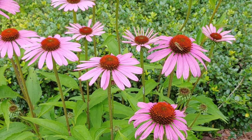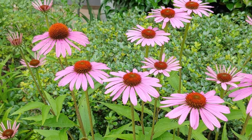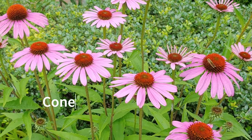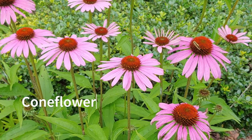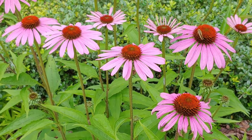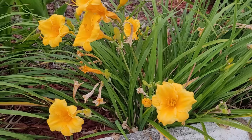These over here are some coneflowers, same situation again, but quite often we will cut them all the way back down almost to ground level, so you won't see as much of them because these are more herbaceous types of plants. They're not shrubs like the hydrangea you just saw a moment ago, but either way they go down and then they come back for us in the colder climates that get hard freezes.